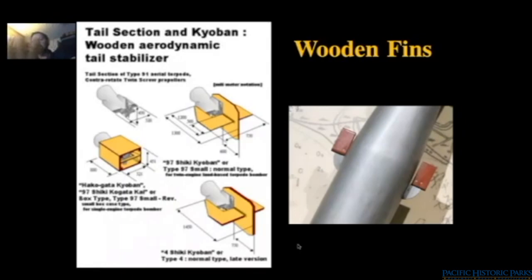I was lucky enough in 1991 to meet one of the technicians that worked on this. We had just pulled up a torpedo that's in the museum, and when he saw it, it was like he was going back in time. And I was with Bob Chenoweth, the museum curator at the time, and we went over with him all these little details. And it was amazing that we had met somebody that worked on this torpedo.